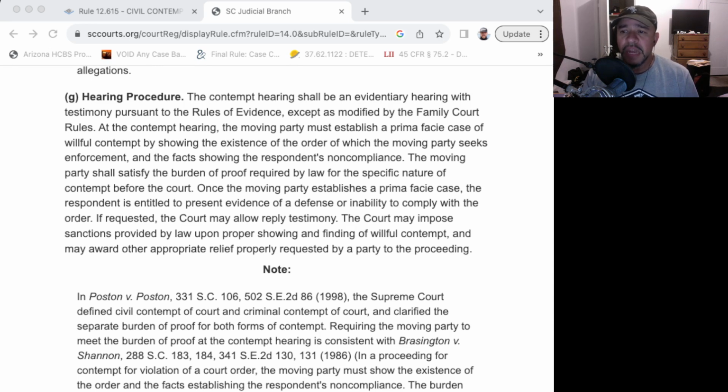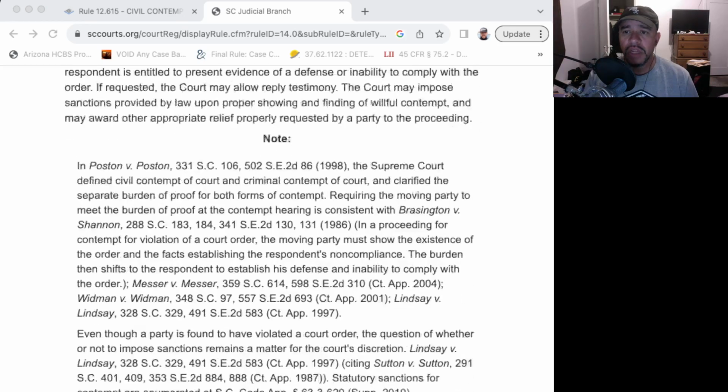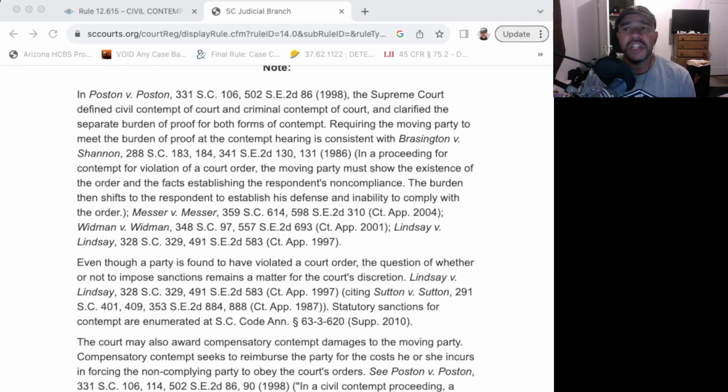Once the moving party establishes a prima facie case, which is just an allegation, the respondent is entitled to present evidence of a defense or inability to comply with the order. Okay, so down here it just says the Supreme Court case law as far as what is civil contempt and criminal contempt, and how the burden of proof at the contempt hearing shifts to the respondent to establish his defense and inability to comply with the order. This is Supreme Court law.